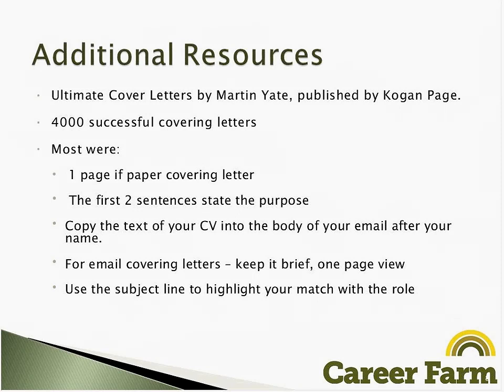One of the books that I have is called Ultimate Covering Letters by Martin Yates. It is slightly American. Well, it is American. He is an American. It's quite a big book, and it's got 4,000 successful covering letters in, which is quite good. But it's very broad. There are people applying to teaching jobs, but also business roles, and people have lots of different experience. So it's difficult to pick out any one.